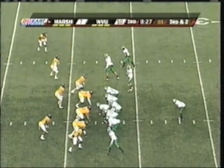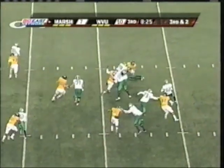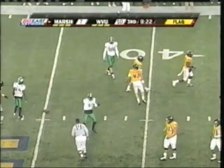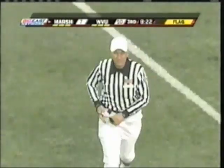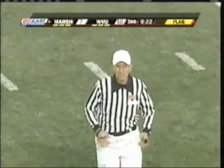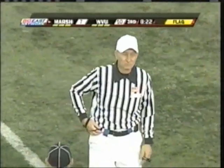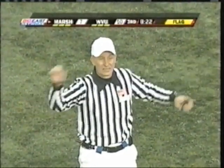Anderson under center this time. Looking right, pressure from behind, knocked away, incomplete. That was J.T. Thomas. But we've got a flag. Illegal shift on the offense. Maybe that was that late player coming in.